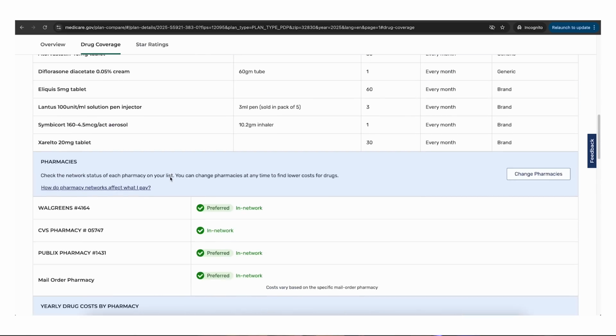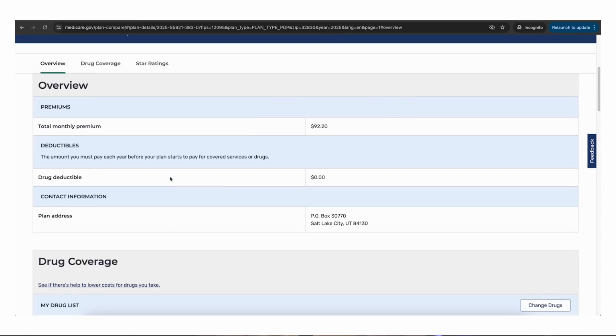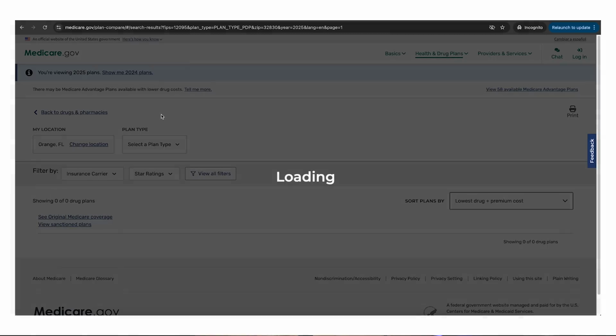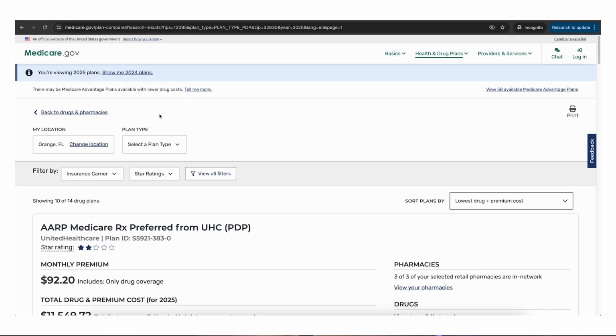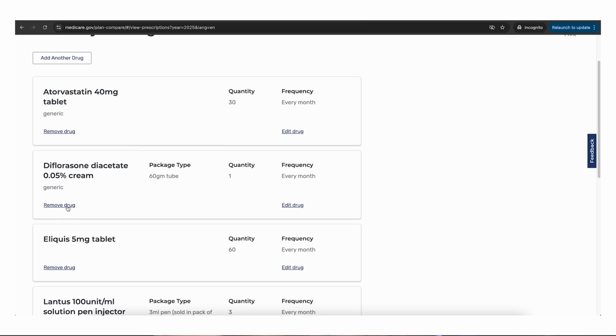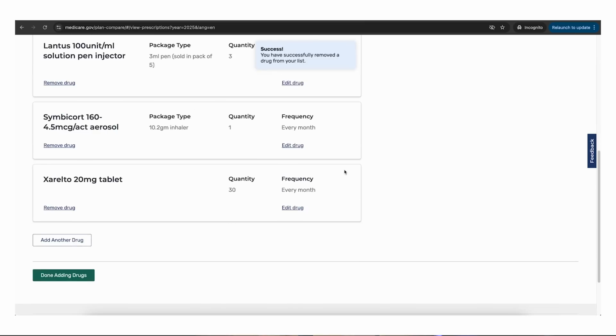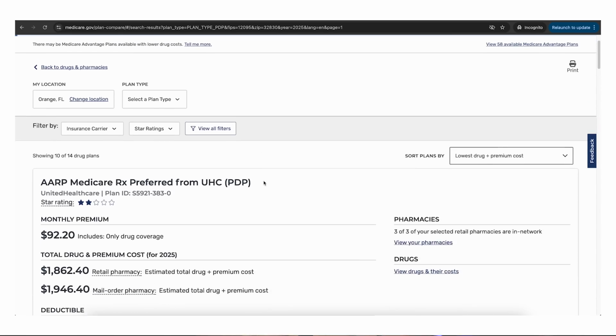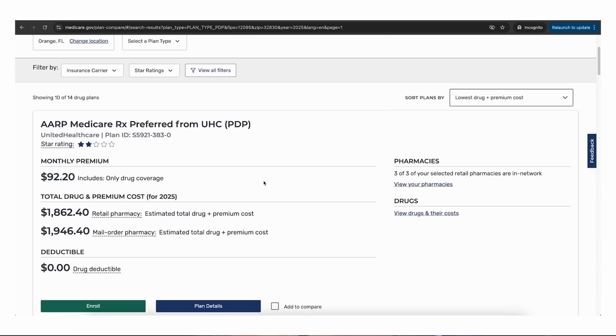Okay, I'm going to go back and remove that just so that we have an example where all of the medications are on formulary, and I'll show you something else. You can go back and edit your entries. I'm going to go back to the drug list and I'm deleting the diflurazone cream. If you forgot a medication, you can always get back to here and add another medication. Okay, now we see our total cost on the lowest plan available is under $2,000.